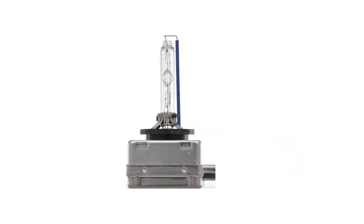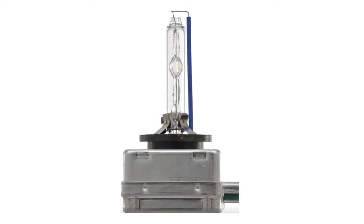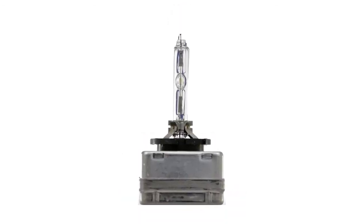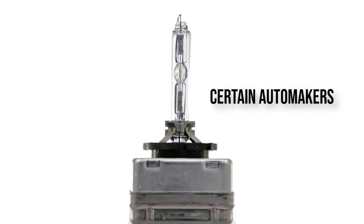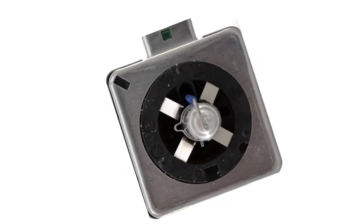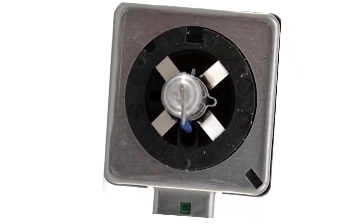Keep in mind that headlight regulations in Europe are different than the US, so if you're purchasing a replacement, make sure you get one that's legal for your country. Certain automakers use Osram HID headlight bulbs straight from the factory, so if you're having a tough time looking for an Osram replacement in the US, check for SYLVANIA instead.